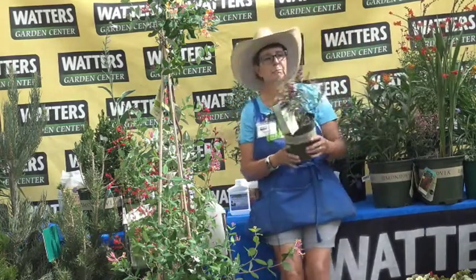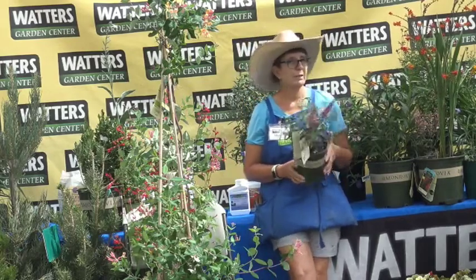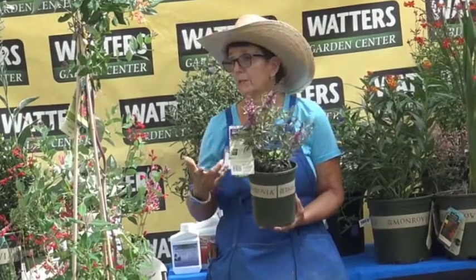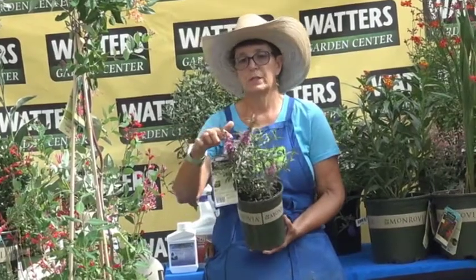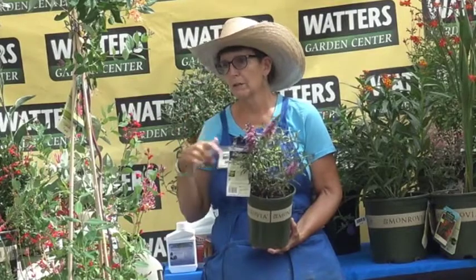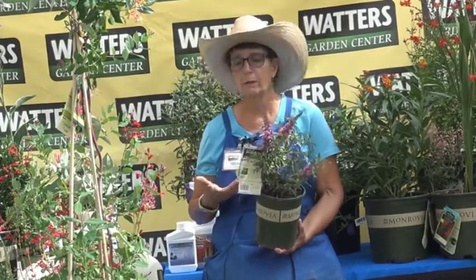This is a little tiny butterfly bush. I love butterfly bushes. They can fit into any landscape. Very deer and animal resistant, variety of different colors. They come in whites, pinks, purples, dark purples, the magenta. They actually come in yellow. It's very rare and it's really hard to find, but they do come in yellows that are spectacular.